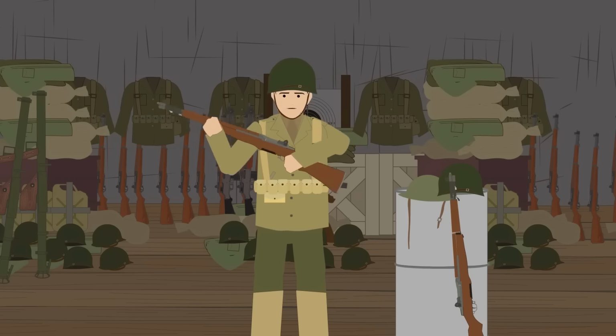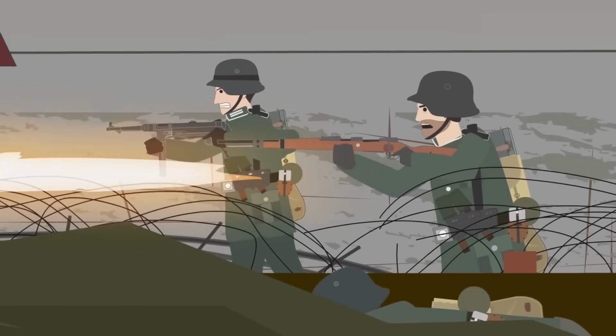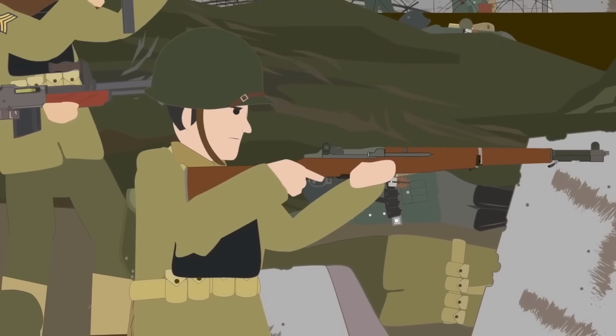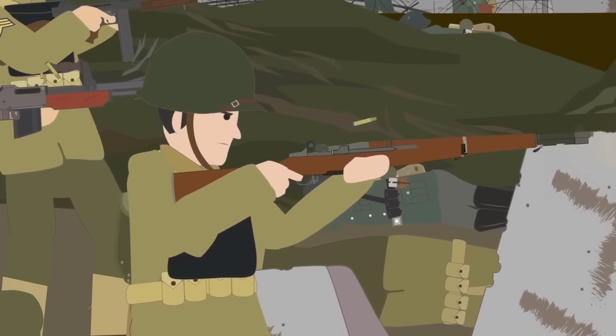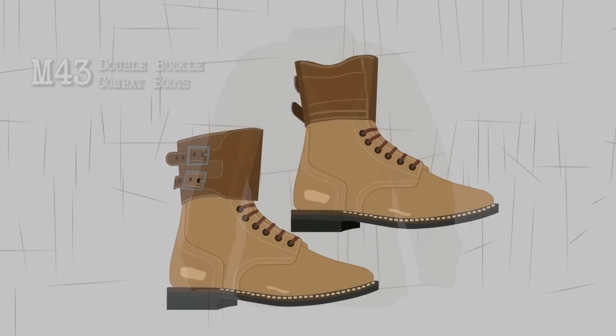So, when in the summer of 1944 it came time for the Allies to retake Europe from the Germans, the U.S. GIs were now well-equipped and highly motivated soldiers. Their combat uniform now started to include the U.S. Army's new olive-colored M1943 issued battle dress, which was made of special densely woven cotton sateen that was both windproof and extremely water-resistant. Soldiers were also issued the M43 double-buckle combat boots, which had better ankle protection and did away with the need for canvas ankle gaiters that had been around for the previous couple of centuries.